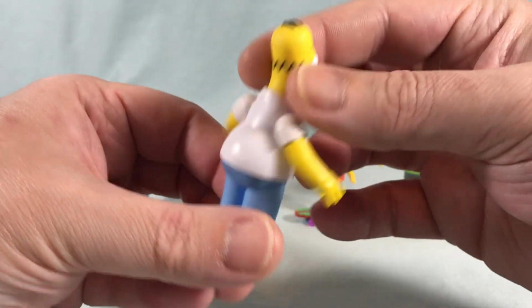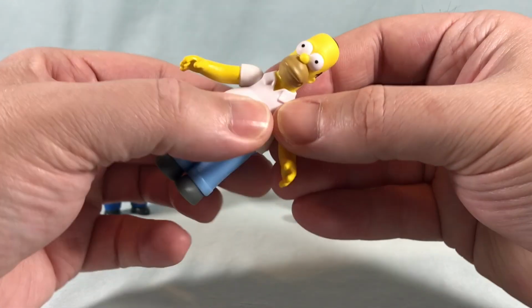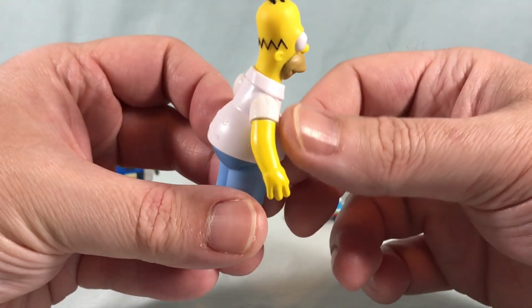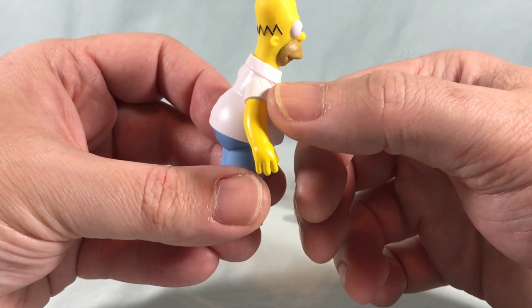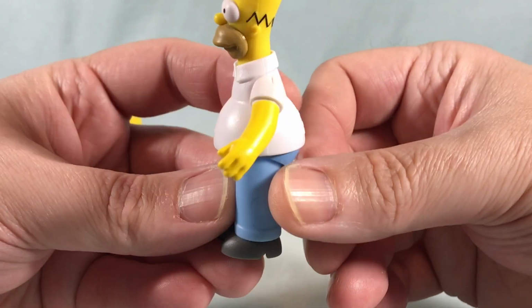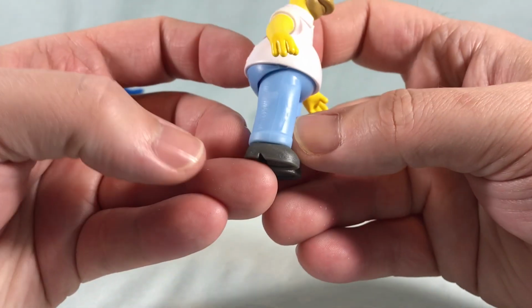But I think it's a pretty cool little figure. They feel pretty solid, honestly. Like, I feel like the plastic feels pretty solid. You can definitely tell, like here, I think this was probably made out of white plastic, and then all of the yellow was painted on there. And so you can kind of see the difference in the paint and the plastic there. But otherwise, I think it's pretty good.